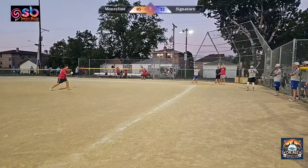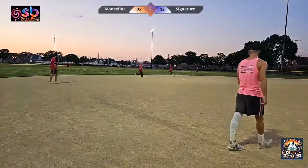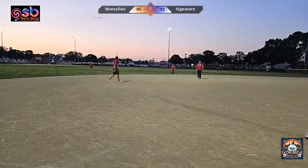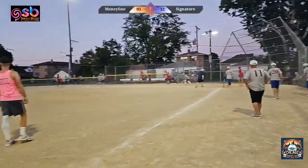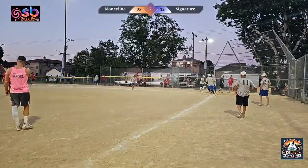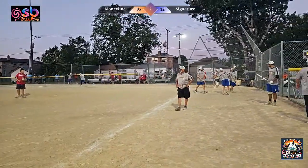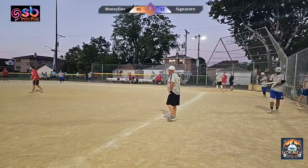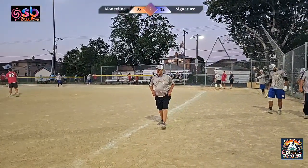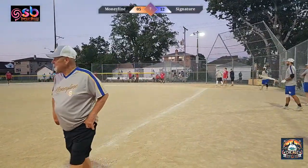So here's Brian Davis. And Davis up the middle, base hit. So 1 out hit here. So Preston will come in to courtesy run for Davis. Brings up Eric Mandarino. Moneyline would love to get to the top of the lineup with 2 on. So it's up to Mandarino here to find a hit.